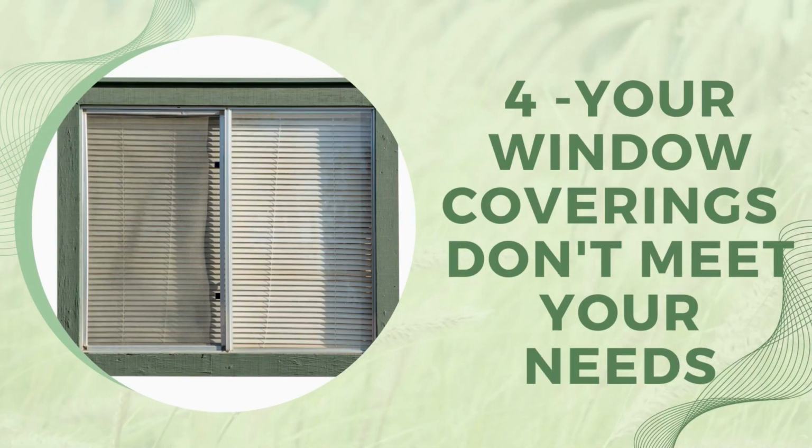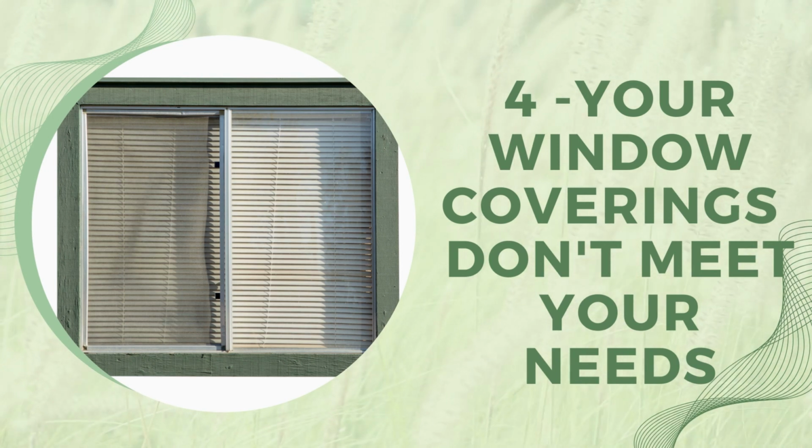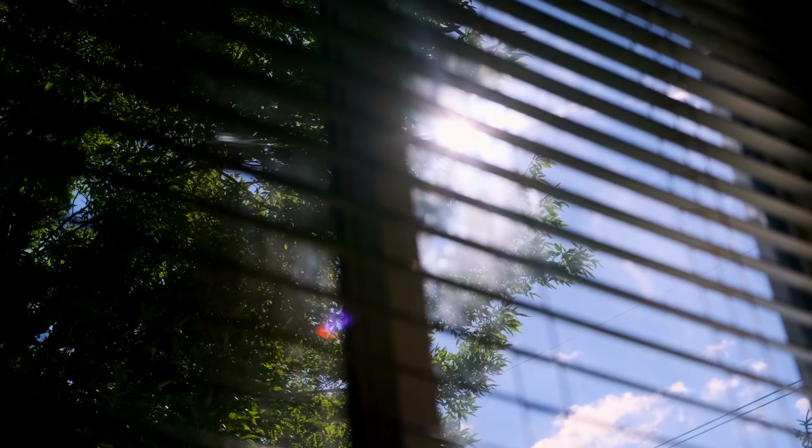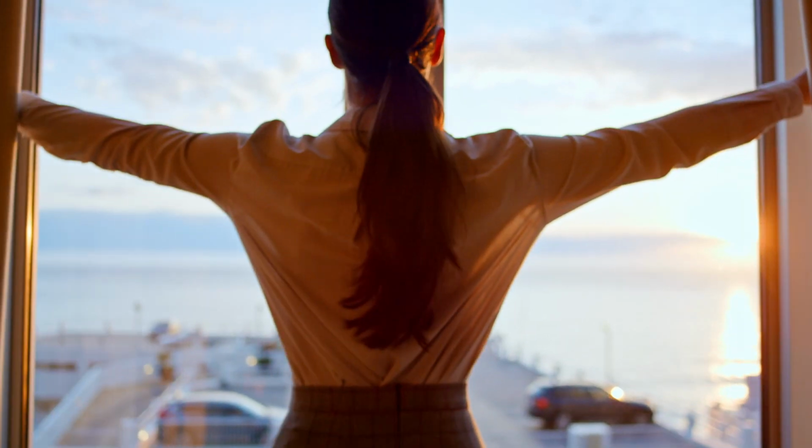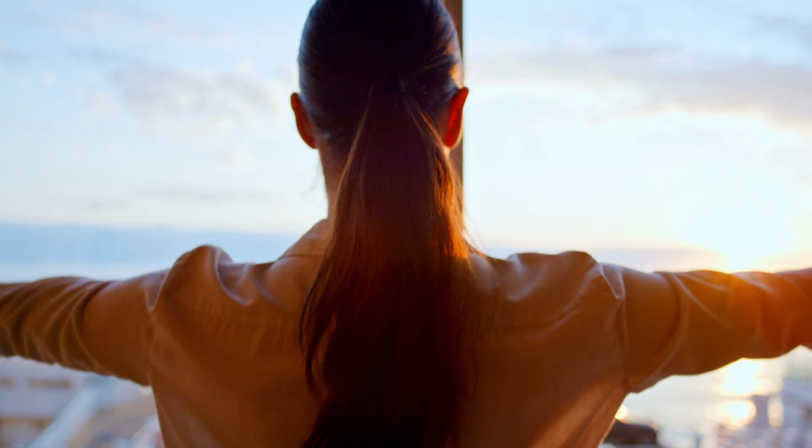Number 4, they don't meet your needs. Because window coverings provide your home with much more than just interior style, your window coverings must meet your needs for privacy and light control, as well as functionality. Maybe your current blinds seem to trap heat or make your home warmer. Or maybe your drapes don't provide as much light control as you'd like. No matter the reason, if you don't like your current window coverings and want to upgrade to something with more benefits, that's a good enough reason to consider replacing them.